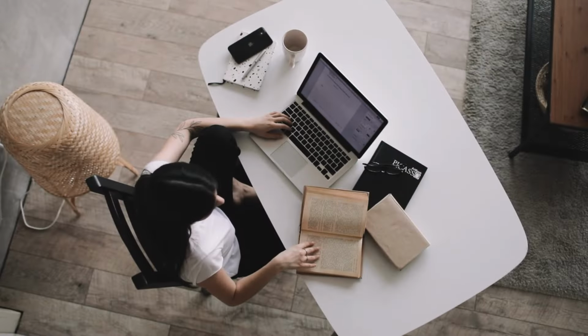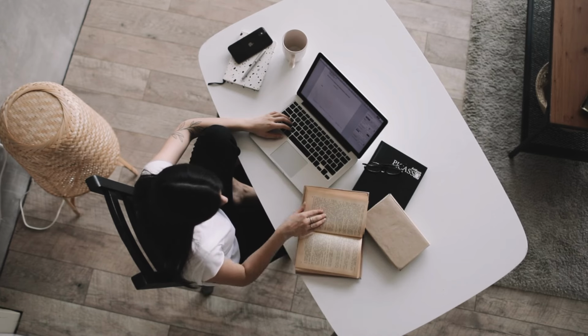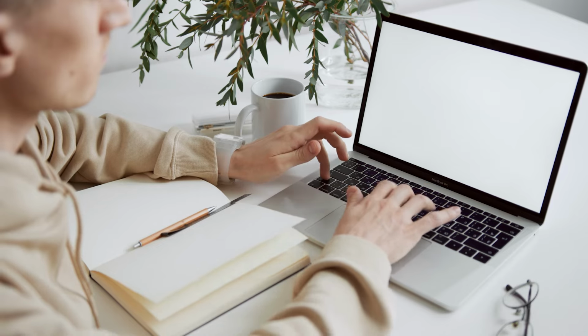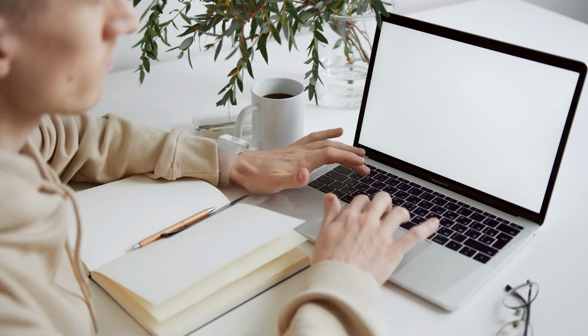So as long as you have a space in your home that is set aside exclusively for these things, such as a room or a specific section of a room that is set up for your home office, that would be your principal place of business and you have a home office.